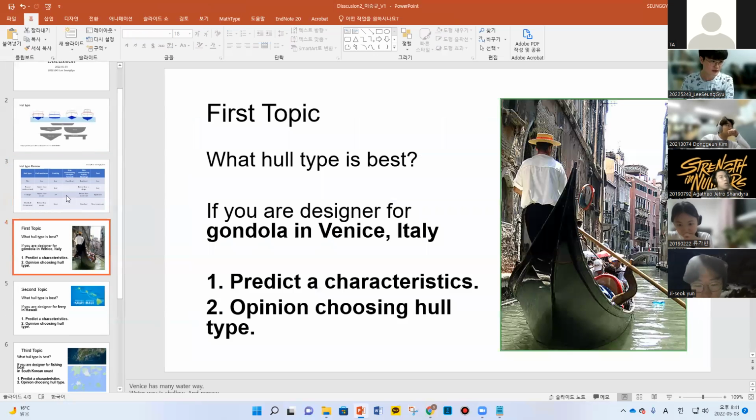Well, my first topic is, what hull type is best if you are a designer for a gondola in Venice, Italy? So I want to listen to your opinion. Please tell me, predict the characteristics of Venice's ocean and choose a hull type. Is there anybody who has an opinion?